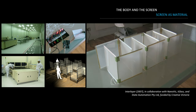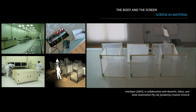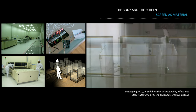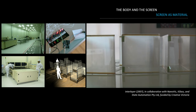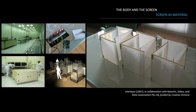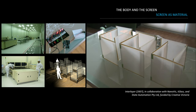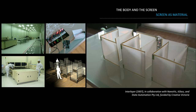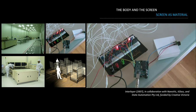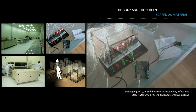This led to another work, which was looking at liquid crystal material, a switchable glass type material that I was looking at the time. This was a collaboration with Nanotechnology Victoria, Eyeglass and State Automation, which was looking at using liquid crystal film to develop.